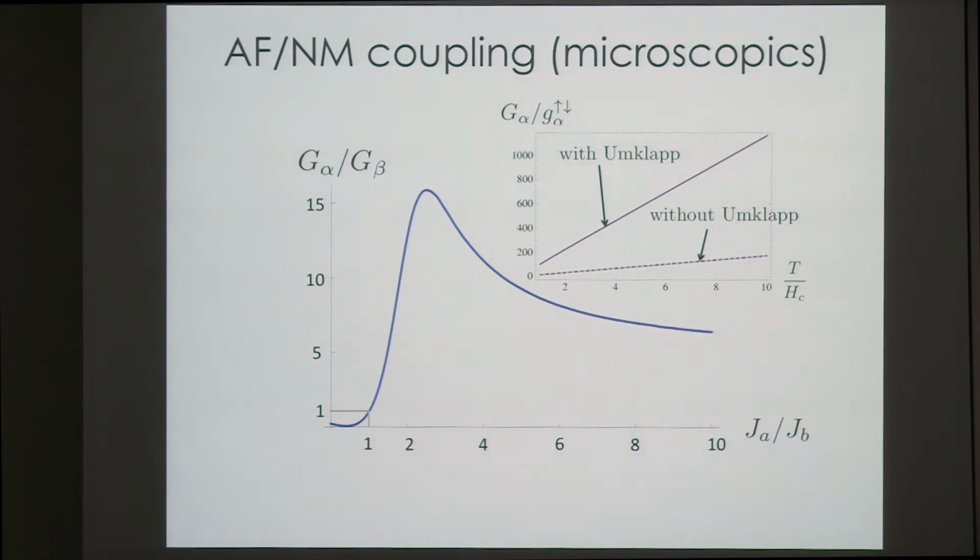OK, so this is a very detailed picture of what's happening at the interface. And basically, this is in fact processes of the electrons impinging on the interface, not the magnons. Yes, it's Umklapp processes of the electron. So an electron comes in, and then it jumps perpendicular to the interface. It changes momentum perpendicular, and then goes back into the normal metal. So that's what I mean by Umklapp processes.